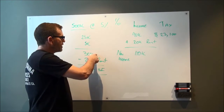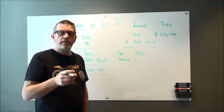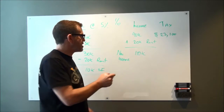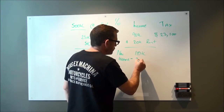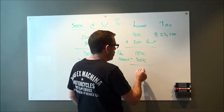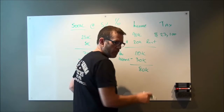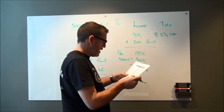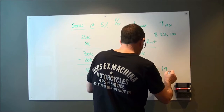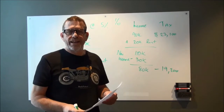Then we look at what we can claim. The interest and the expenses are deemed as an expense against an investment, so we can take that away, which then gives us a new income of $80,000. Now the tax on that $80,000 is $19,200. So obviously there's a few $1,000s that we can claim.